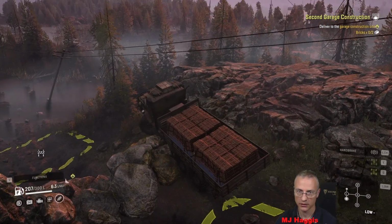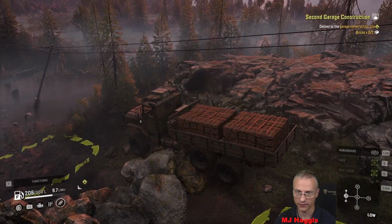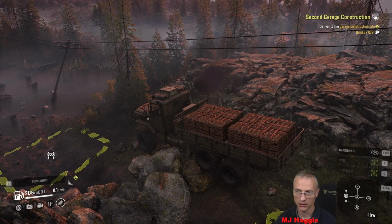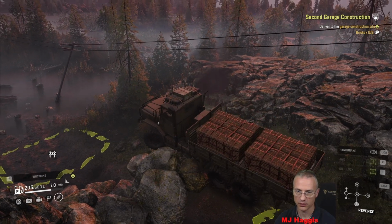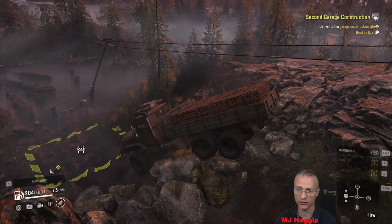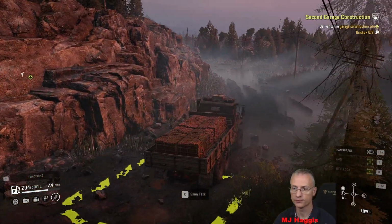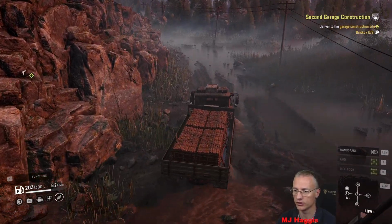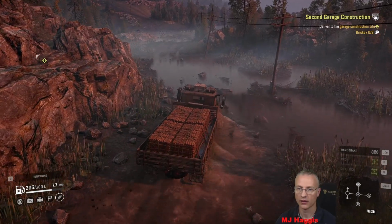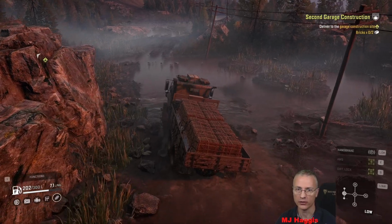Okay. Let's square it off. Up you get, go on. Up you get. Keep going. Are you stuck? Right, back it up. Ooh, don't bounce about. Up you go. There we go, a little bit of a run at it. Awesome. Who needs the winch? Obviously, if I had got stuck, I'd have used the winch, but I'm gonna try it without.